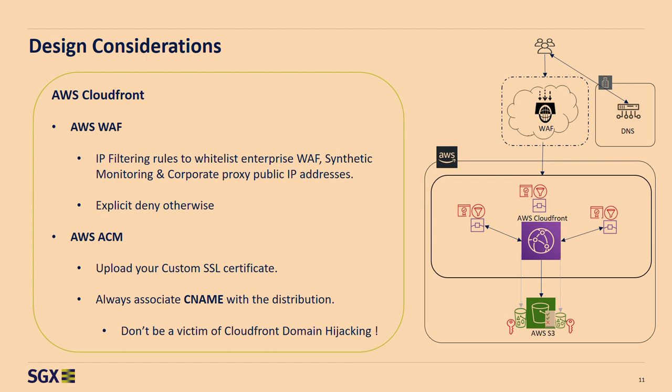In an event of any issues, you want to isolate whether it is from a WAF, which is managed by an enterprise, or it is from the CloudFront itself. So whitelist the IP where it's necessary for you to troubleshoot the issues as well. Otherwise, proceed with the allow or deny. So ACM. ACM is the place where we upload our customer SSL certificate, and we tie that back to the CloudFront.